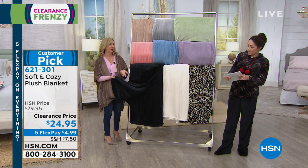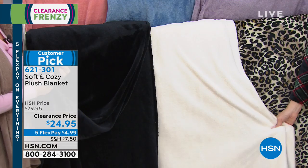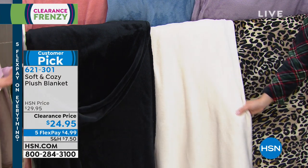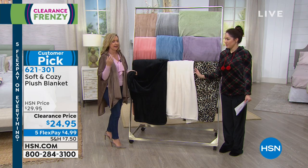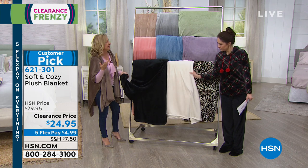This is the blanket that started it all. This is the soft and cozy blanket. This is the one. I never forget the first year that we debuted this blanket, and oh my gosh. Was it just thousands and thousands, and then every year we just chased it. We would sell out by the morning, you know, we would launch it and it would just be gone. And it's because it really changed how we think of a blanket and what a blanket should feel like.